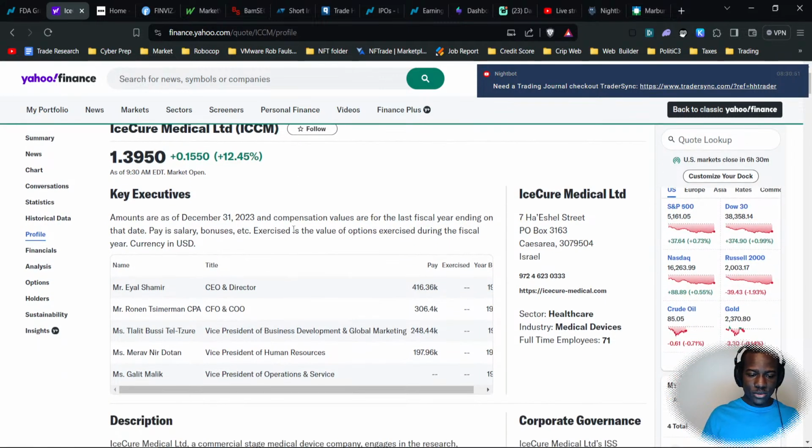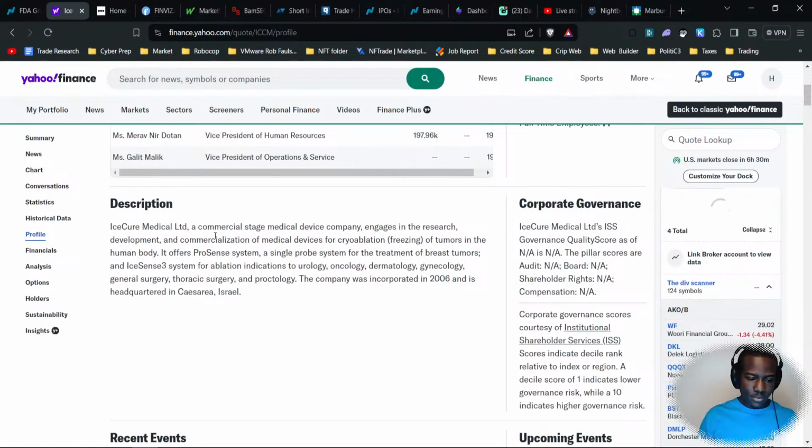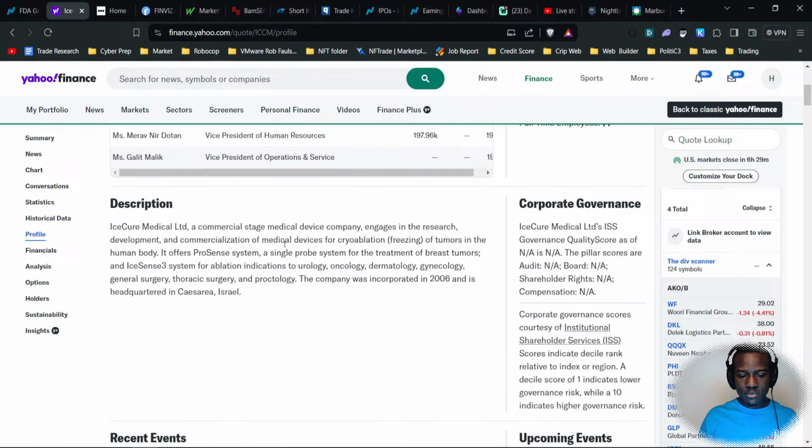Ice Cure Medical Limited is a commercial stage medical device company that engages in the research, development, and commercialization of medical devices and cryoablation, freezing of tumors in the human body. It offers the ProSense system, a single probe system for the treatment of breast tumors, and iSense 3. Okay, that's close enough. That's really close to breast cancer.